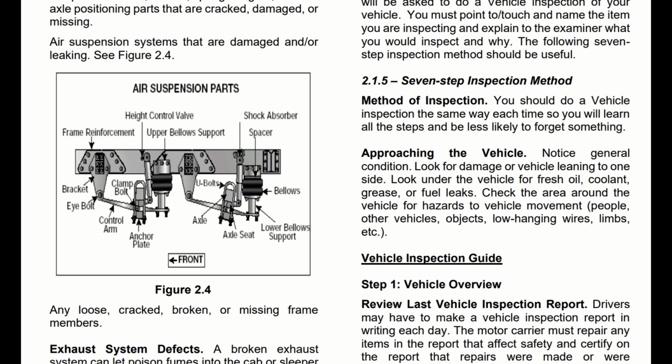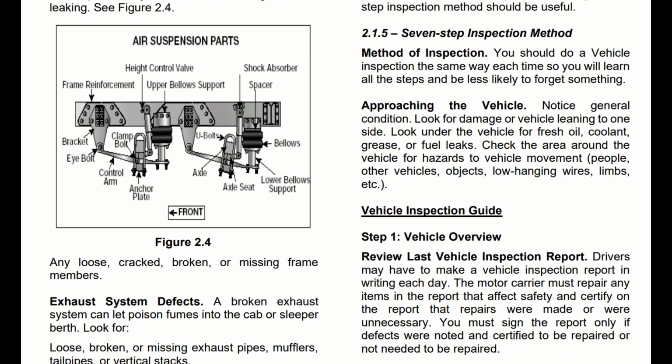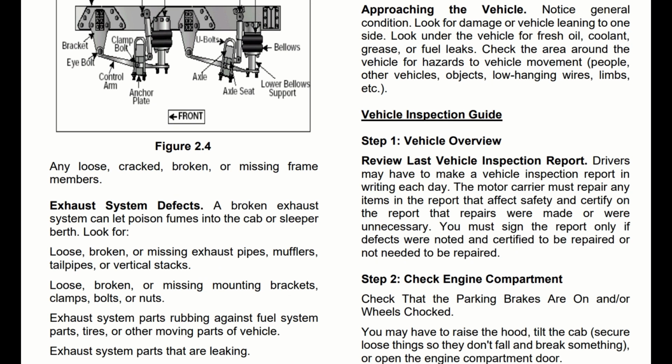For any loose, cracked, broken, or missing frame members you want to check for. Exhaust system defects. A broken exhaust system can let poison fumes into the cab or sleeper berth.